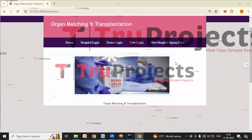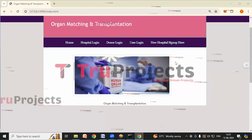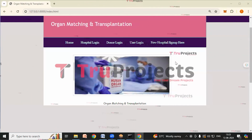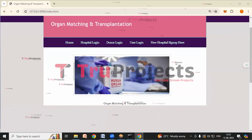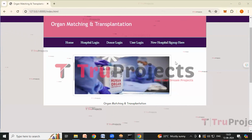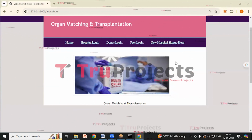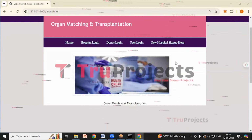So in this project, we have utilized blockchain technology to manage organ transplantation data securely and transparently. By implementing Ethereum based smart contracts, we ensured data integrity, enhanced transparency, and streamlined the organ matching process, ultimately improving efficiency and trust in the system and saving more lives.